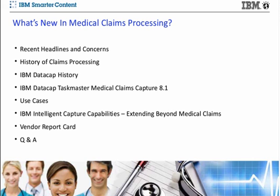And then, indeed, today, May 15th, is the announcement of DataCap Taskmaster Medical Claims Capture 8.1, and there's a couple of new features there, and we can talk about that. A couple of use cases so you understand how our customers are getting value using the DataCap product. We'll look at the broader capabilities of the DataCap product because our medical claims capture solution is really a set of configured rules that sit on top of our product, and it means you can move laterally and try some of the other capabilities in DataCap.